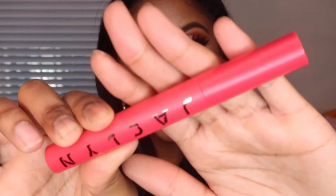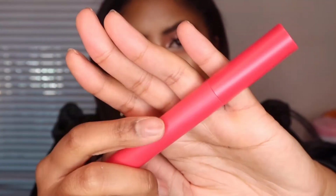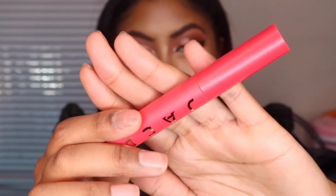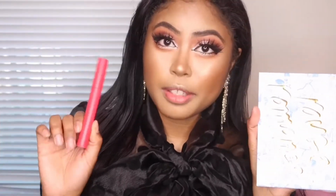It just says Jaclyn, and it's like a matte packaging, and I think that the color of the packaging is the color that's inside. But yeah, so I think I did my full face of makeup, but without blush and lips, obviously, because I'm going to be using both of these products.